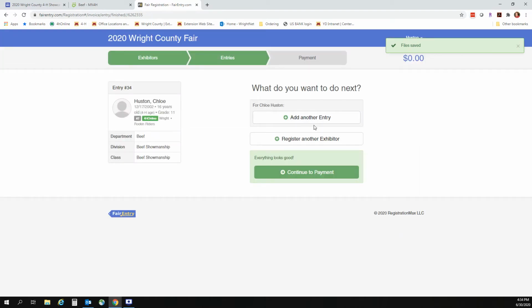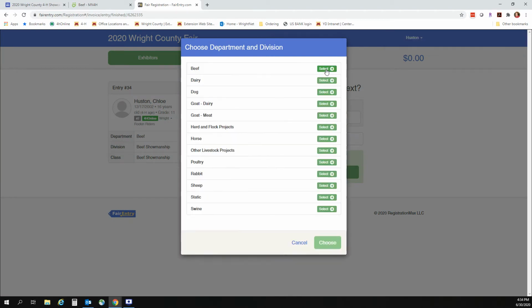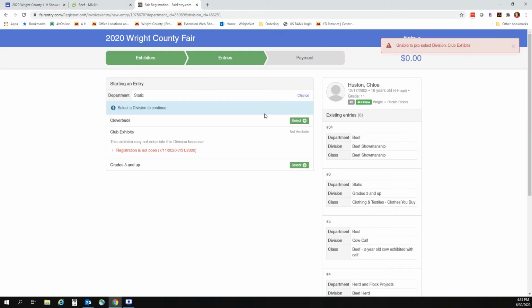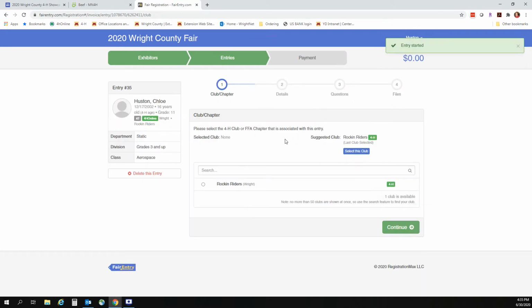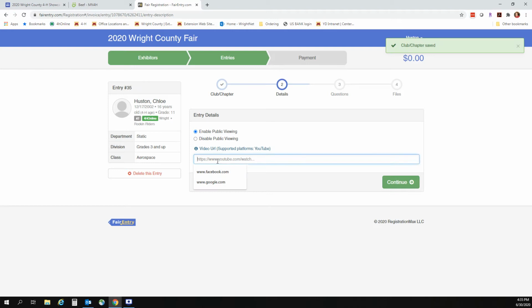And it'll let you go on to your next entry. So if you're adding a static exhibit, you're going to have to change the class here, find static, and go into your next entry. So let's say we're going to do an aerospace project. This is going to look really similar to what we did for beef. You have an optional area to add a video link.